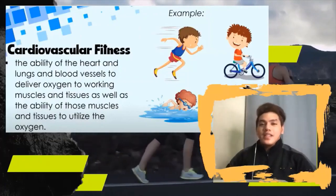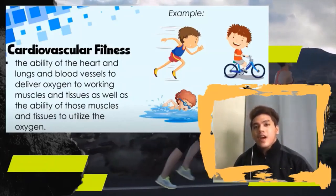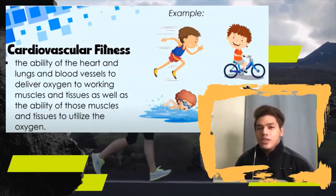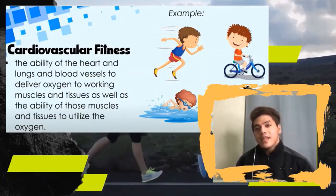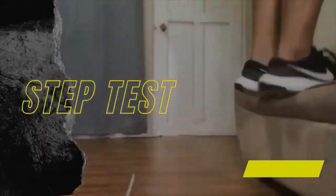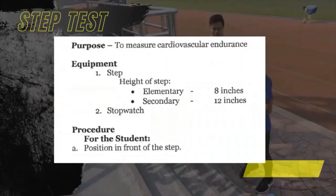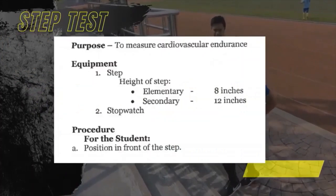Cardiovascular fitness is the ability of the heart, lungs and blood vessels to deliver oxygen to working muscles and tissues, as well as the ability of those muscles and tissues to utilize oxygen. The physical fitness test for this is the 3-minute step test. The purpose is to measure cardiovascular endurance. Equipment: first, a step. The height of the step should be 12 inches.